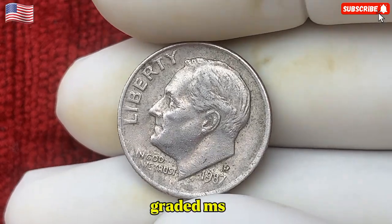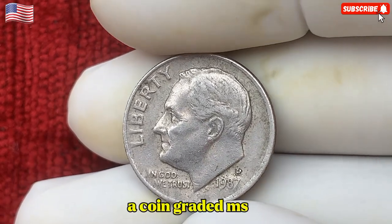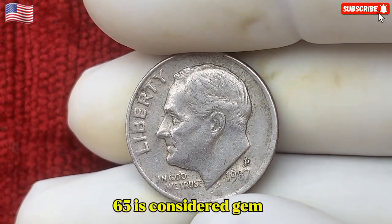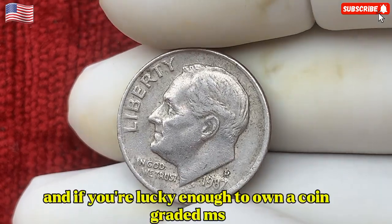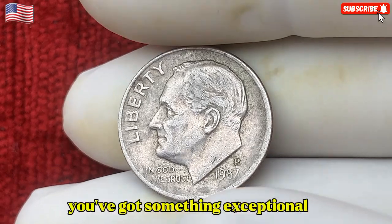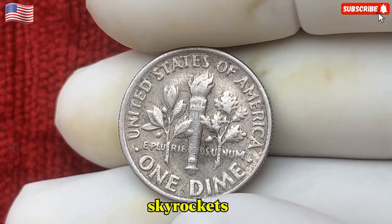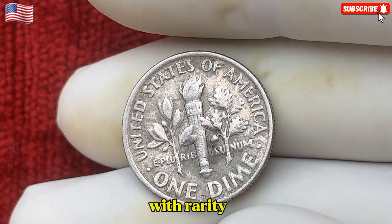A coin graded MS-60 is mint state but barely makes the cut. A coin graded MS-65 is considered gem quality. And if you're lucky enough to own a coin graded MS-68 or higher, you've got something exceptional. The value of a 1987 Roosevelt dime skyrockets when you combine high grade with rarity.